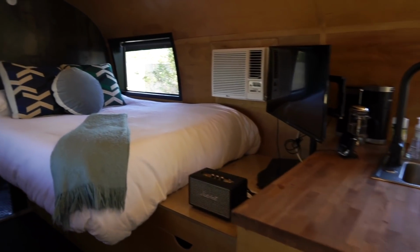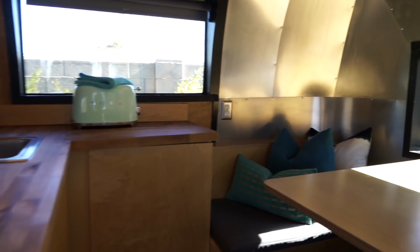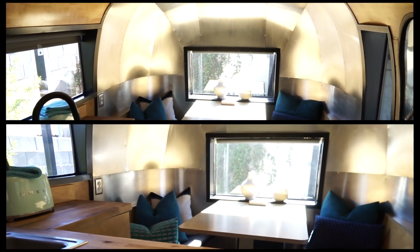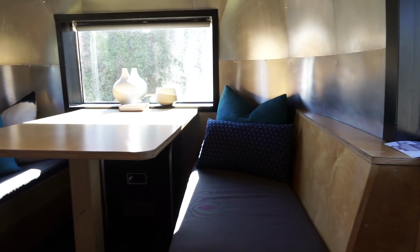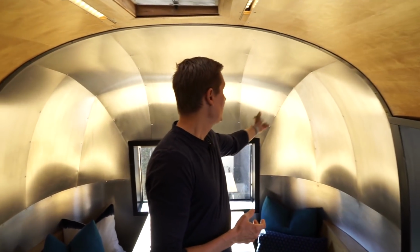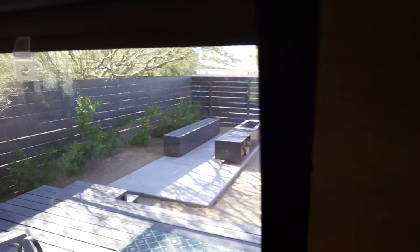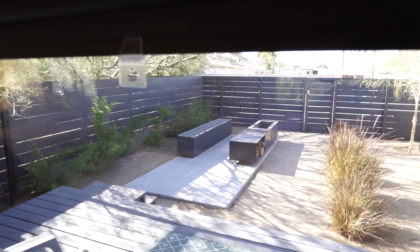Inside you will see that everything is custom made. Let's start with the dinette. This is all hand built from Baltic birch plywood, and we couldn't curve the plywood on the caps, so the solution was to put in aluminum paneling that cascades down to the windows. The windows are actually traditional home dual pane windows because we bumped them out with the metal casings, and that allowed us to use just straight, non-curved glass on the inside.